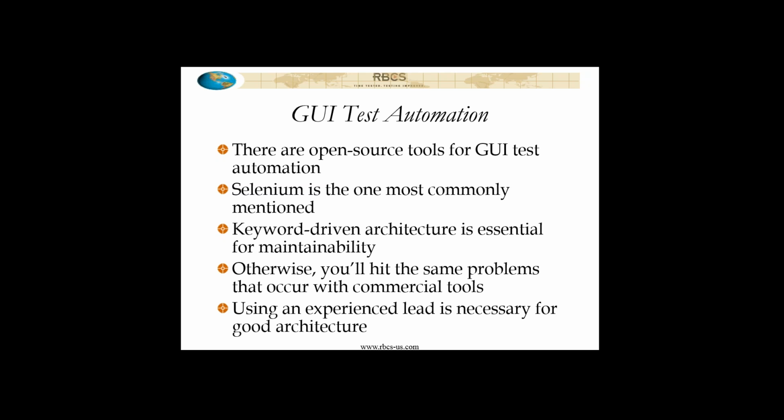Now, what we find with our clients when we're doing training and consulting work with them is that you ask people, are you doing graphical user interface test automation using an open source tool? And they say yes. More often than not, if you ask them which tool it is, they'll say it's Selenium.